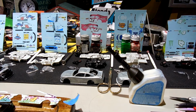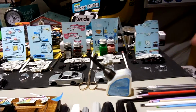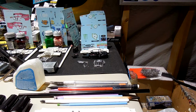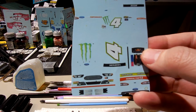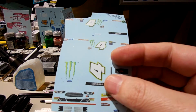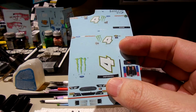And then I started this. Well, this one's in the soup and this one's in the soup. So every once in a while I'll do something different, right? Something that nobody has asked for. And thanks to Mr. James, he sent me some decals for a Haley Deegan Monster through the Menards series. And so this is a number 4. I'm not sure what the Menards series is.